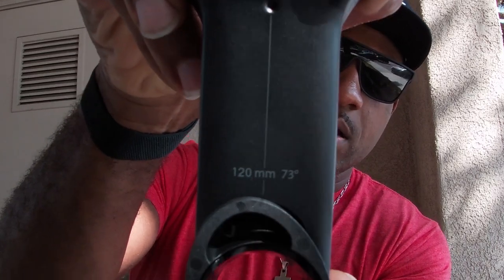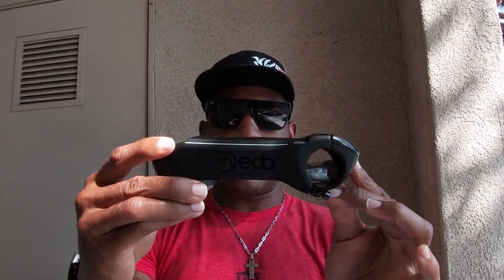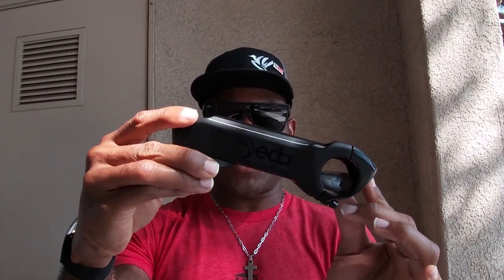And so again, this is a fully cable integrated system. So if you want to run the cables all the way in, meaning that there's no cables from the brakes and shifters going down through the bike, with the Deda Elementi Vinci cockpit setup, you can do that. And so again, at the bottom, it says right there, 120 millimeters. That is my fit size. And this is 73 degrees. So you see the angle of that stem. So kind of aggressive, but that's okay.